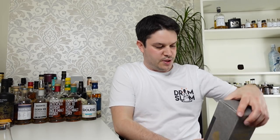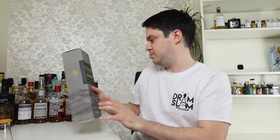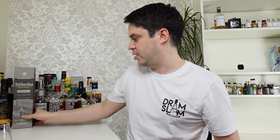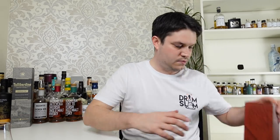So we've got a couple in boxes because I haven't reviewed them yet. I keep the boxes for the review and then I recycle them. First one is the Tullibardine Sovereign. Picked this up quite cheap. I don't want to go into it too much because I haven't reviewed it yet, but it's a tasty whiskey.